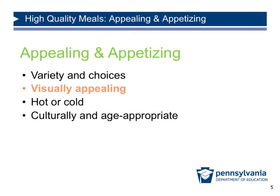For example, think about how a meal of macaroni and cheese, corn, and a banana looks on the plate. Visually, the meal would look pretty much the same color, right? Adding some bright green broccoli or juicy red strawberries would make the presentation much more enticing.